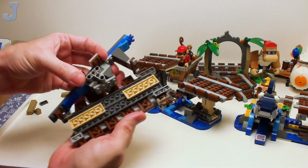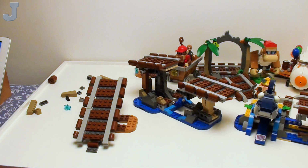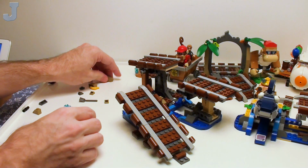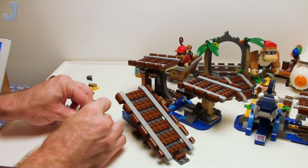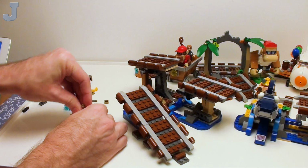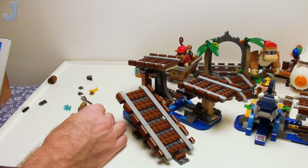Okay, that fits right in that notch right there. Okay, that's pretty sturdy. And then we have to do some stuff here. I still need these in brick yellow. They gave them to me in sand yellow, so it just looks like damp soil. Does this even go anywhere? Is it just going to stand here?